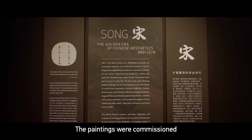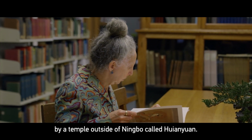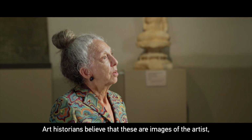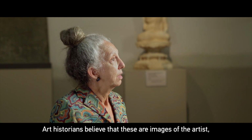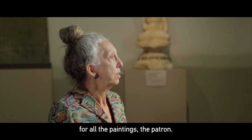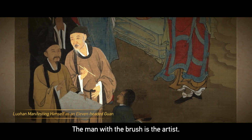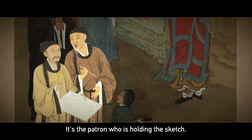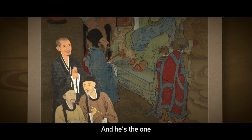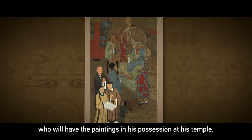The paintings were commissioned by a temple outside of Ningbo called Huianyuan. Art historians believe that these are images of the artist, of the man who commissioned and paid for all the paintings, the patron. The man with the brush is the artist. It's the patron who is holding the sketch, and then behind him you can see that there's a Buddhist monk, and he's the one who will have the paintings in his possession at his temple.